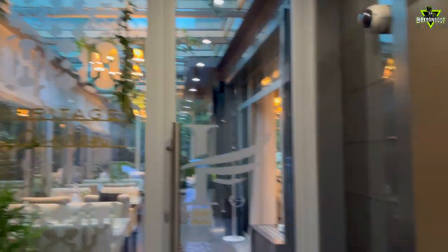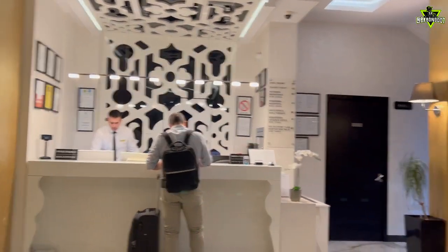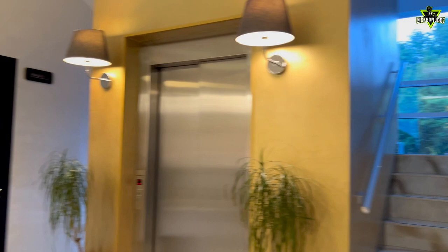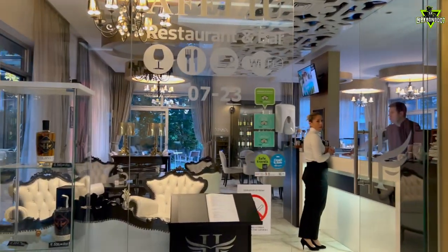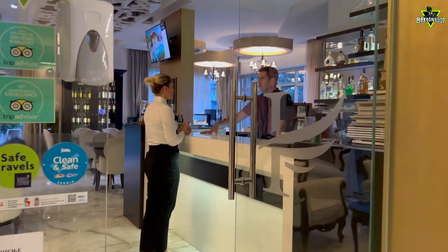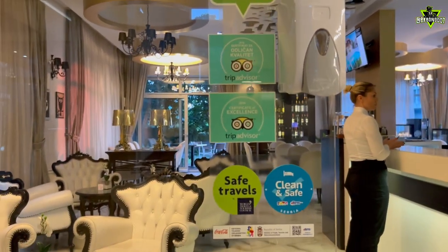Where it is, there's a cafe here. That's the registration area. The elevator is right here to go up, as well as a very classic style restaurant for breakfast. It's got a great rating on TripAdvisor.